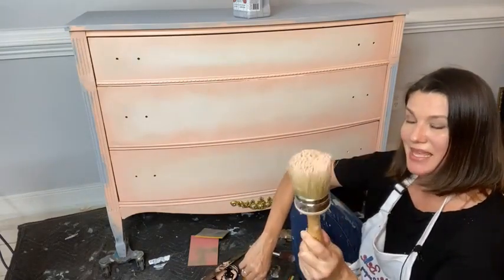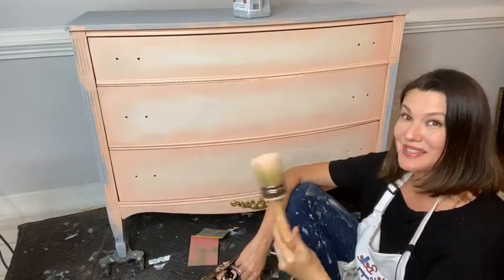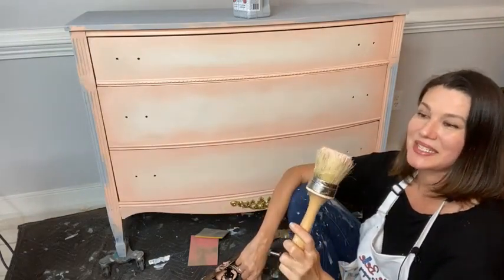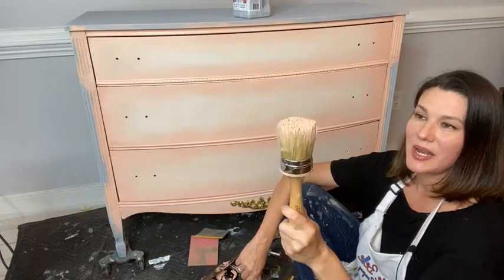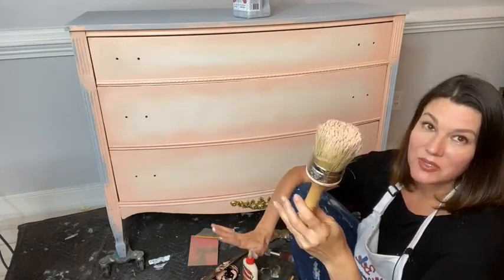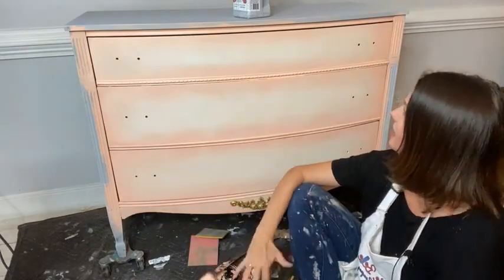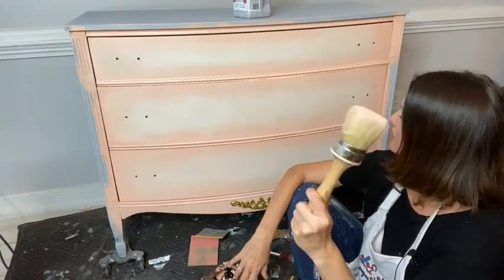This brush is amazing. I now know it works great for stenciling too, which I did on the side of those drawers. We were really successful with that today. I was quite impressed. It already was my favorite brush, it just now has many, many different uses: stenciling and waxing and cloudy blending. All of the things.